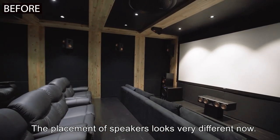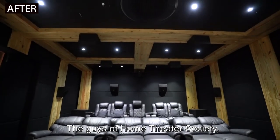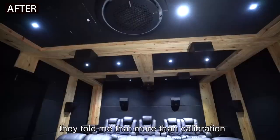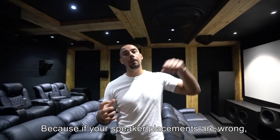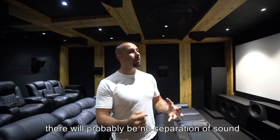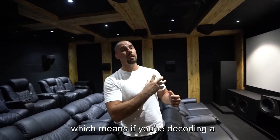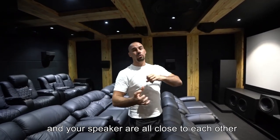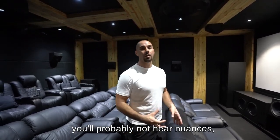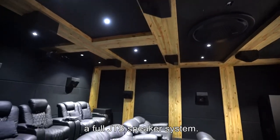The placement of speakers looks very different now. The guys at Home Theater Society told me that more than calibration, design and placement is more important. Because if your speaker placements are wrong, there will probably be no separation of sound, which means if you're decoding a Dolby Atmos signal or DTS:X and your speakers are all close to each other, you'll probably not hear nuances. It's gonna sound flat.